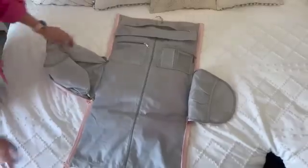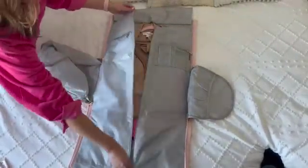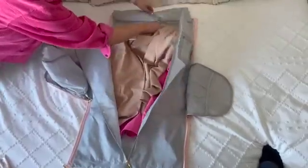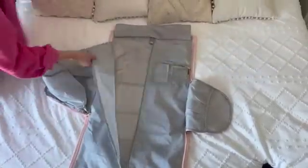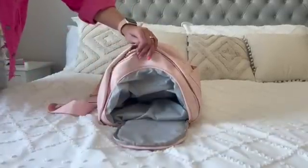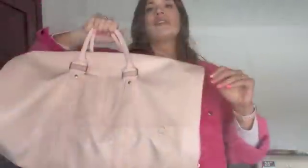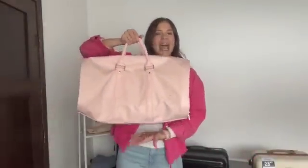It has zipper pockets, it has different clips to help keep everything really secure, and then it does also have a side zipper compartment similar to the last personal bag that you can put shoes into. The quality on this is really nice. It's a thick, sturdy faux leather, so great quality. I have it in the blush pink, but of course it does come in other colors as well. So if you want something a little bit more neutral, those are definitely options for you.